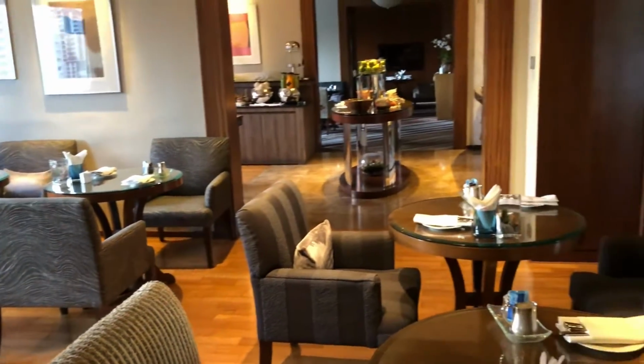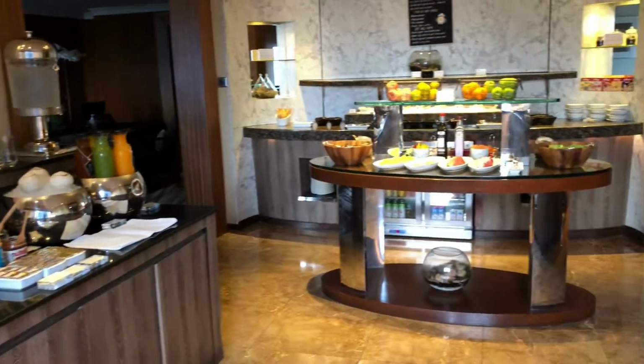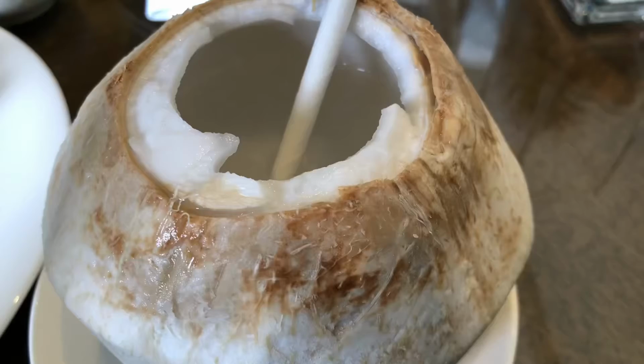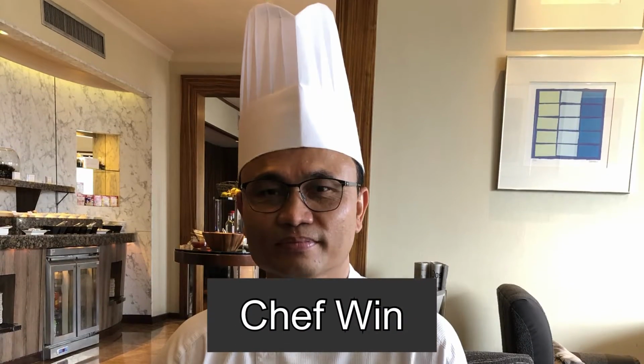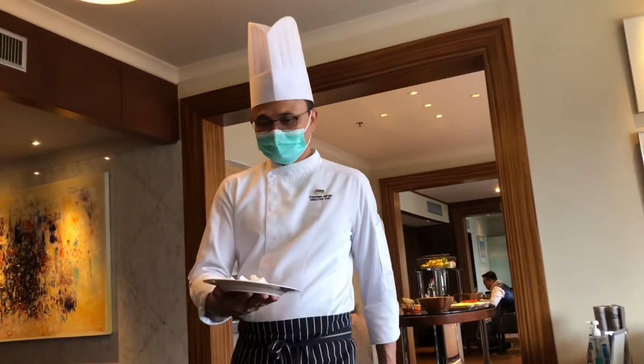The lounge itself is split into sort of mini rooms, and I believe there are 4 with the food court area in the middle. I had a fantastic breakfast each morning. The chef provided me with my coconut, avocado and toast. This is Chef Win, and he was absolutely amazing.